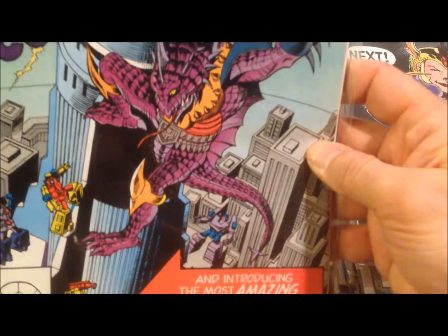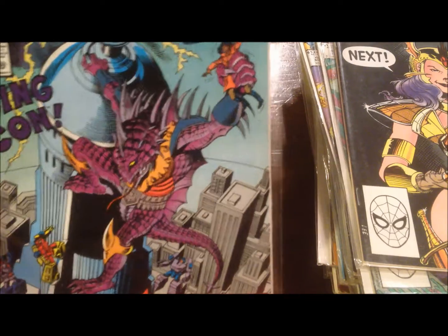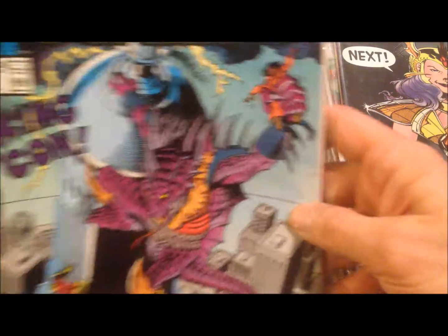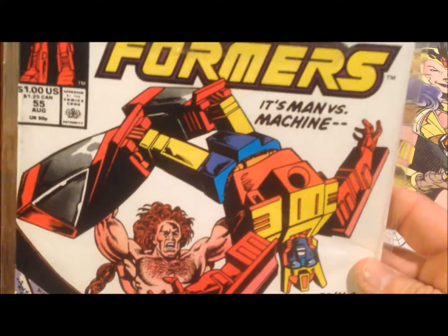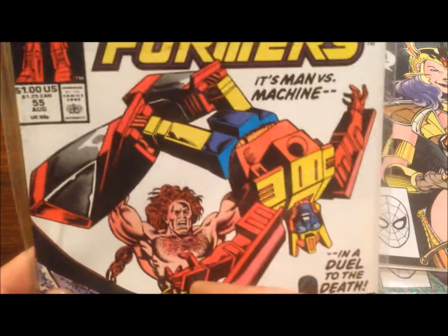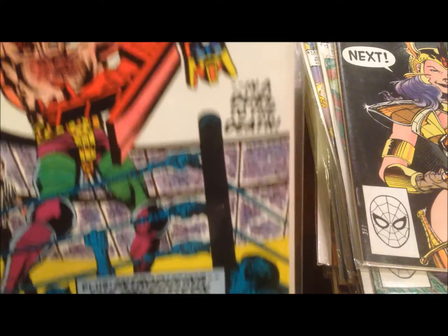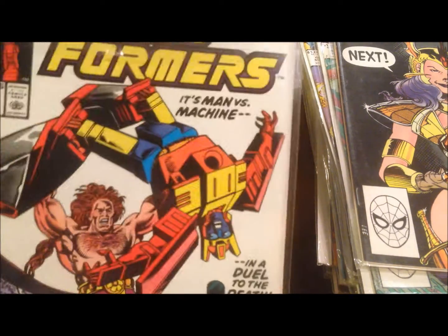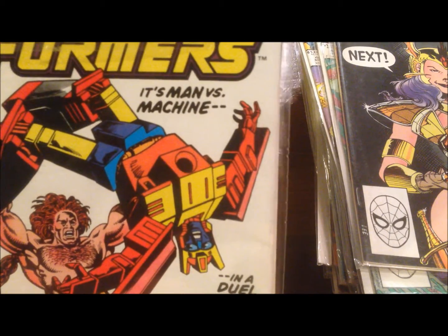54, King Kong. And introducing the Micro Masters, which are tiny. Like, how are they the most amazing Autobots if they're Micro Masters? Like Micro Machines. Remember Micro Machines? This guy, I don't know who he is. They're fighting him. 55, yeah, okay, so it's a dude wrestling a robot. I'm not really sure how that works. But introducing the Decepticon Micromasters and big dude with hairy chest fighting robot dude, generic dude number X. I have no idea who that is.